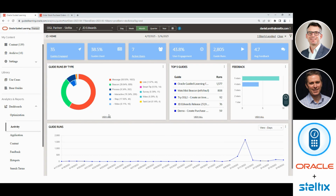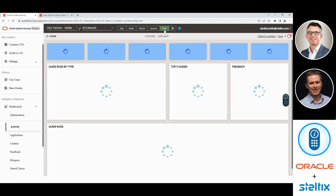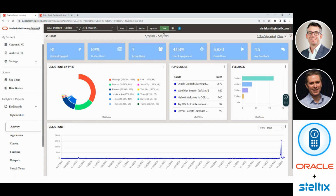But what we can see from this particular dashboard is all the different process guides, training material, what is being run the most in terms of the guides themselves, and the feedback. So what feedback are we getting from our end users? In this particular window, I've looked at the last month, but we can look over a span of a year, a day, a week, or a custom time range itself.